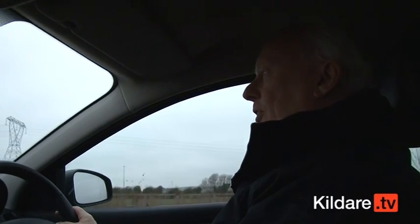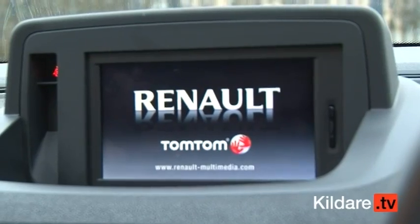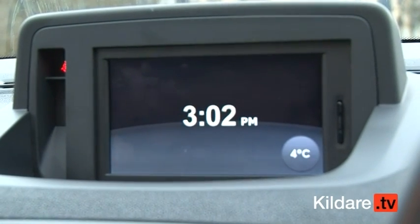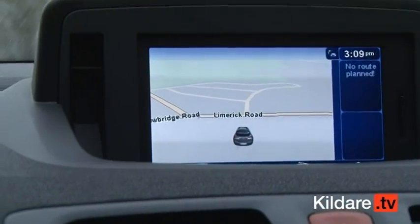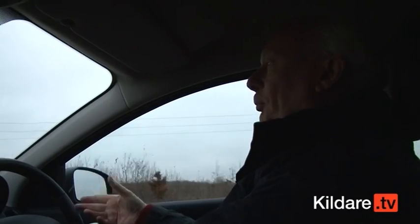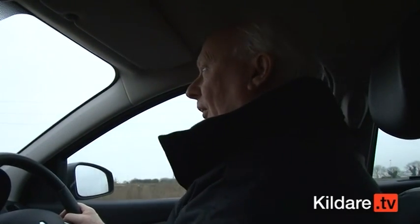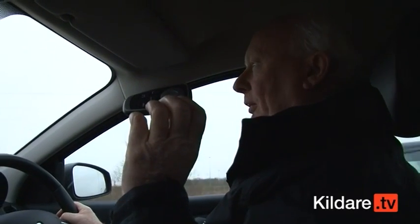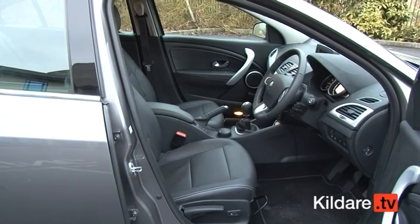This particular version is the top of the line in the Fluence, and it comes very highly equipped, including with a TomTom navigation system, a built-in version of the TomToms that you're pretty used to seeing in stores like Halfords and places like that as mobile takeaway units. It's operated by a little gadget here, which I found a bit of a pain until I got the hang of it, but I'd much prefer if I could do a touchscreen.